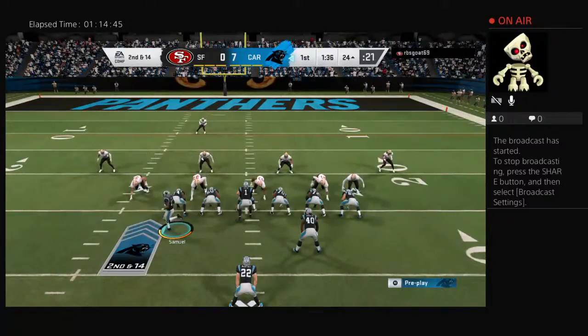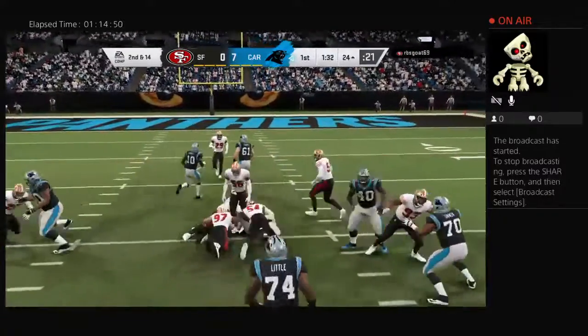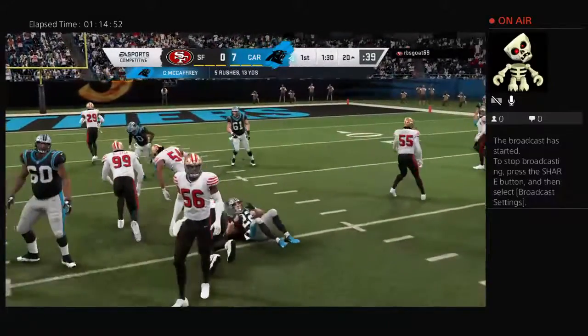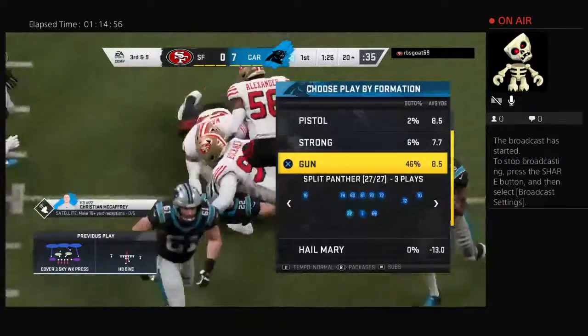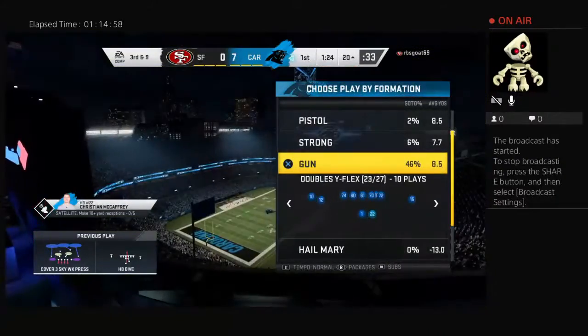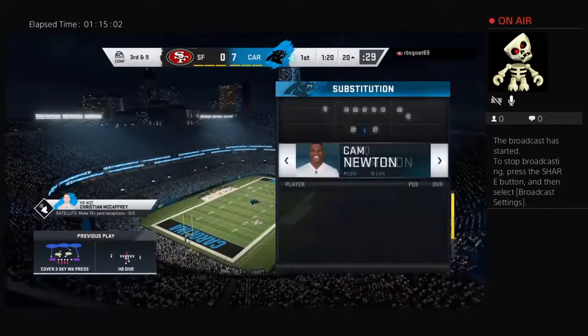On 2nd down, McCaffrey. They'll get him to the ground at the 20 following a pickup of 4. When you find that kind of yardage, you couldn't be more confident as a ball carrier. And guess what? You're going to go back and tell your offensive coordinator, I'd like to keep carrying it, thank you.